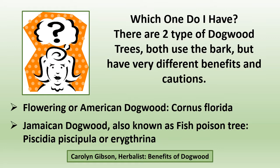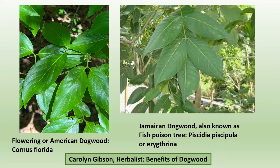There are two types of dogwood trees. Both use the bark, but have very different benefits and cautions. The flowering or American dogwood, and the Jamaican dogwood. Now I have the flowering or American dogwood here on my property. So I don't really have a picture of the Jamaican dogwood, which is probably growing somewhere around Florida, maybe the coastal regions of Mississippi or even Texas. So I had to just get a picture off the internet, so I apologize. This is not a good picture.